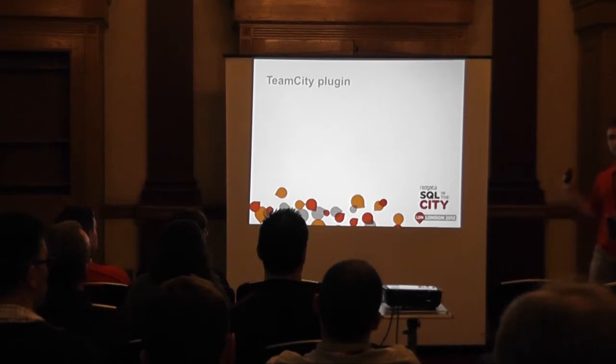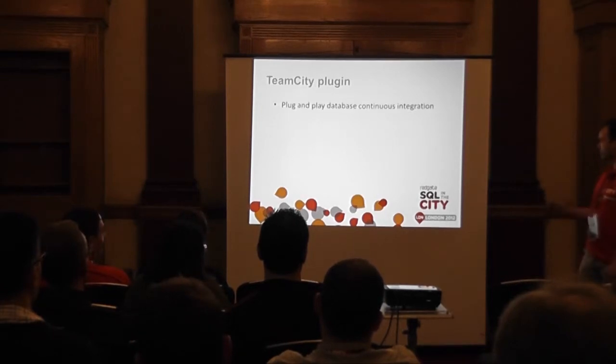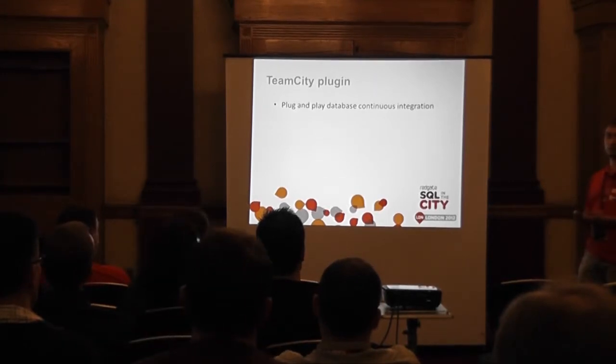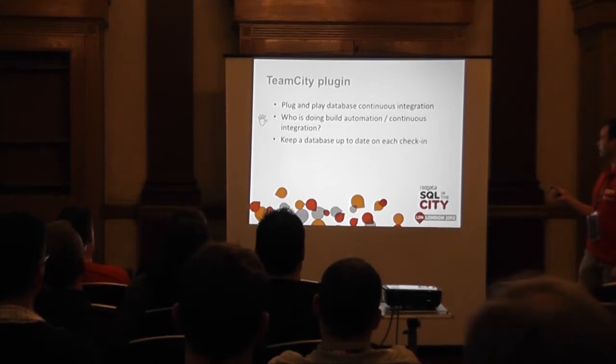Does anyone use TeamCity? Okay, so we're thinking of doing an integration in TeamCity that allows you to get continuous integration through your database up and running very easily. I've already done a show of hands.